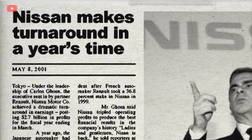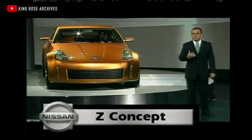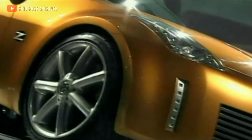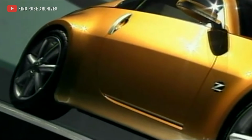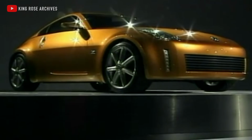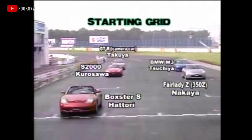That is, until 2001, when Carlos Ghosn was appointed to CEO. And Ghosn got in front of reporters and said these words: "We will build the Z and we will make it profitable." And that's exactly what Nissan did. The new and improved Z concept car made its debut at the North American International Auto Show. It was bright orange, again, for some reason, but this time the car came with a promise. And the promise was this car was real, and they were targeting the Porsche Boxster, all for a price of under $30,000. Now that sounded promising.